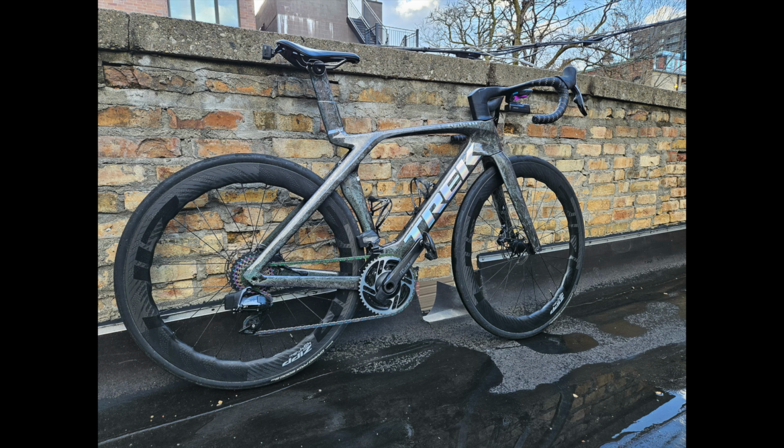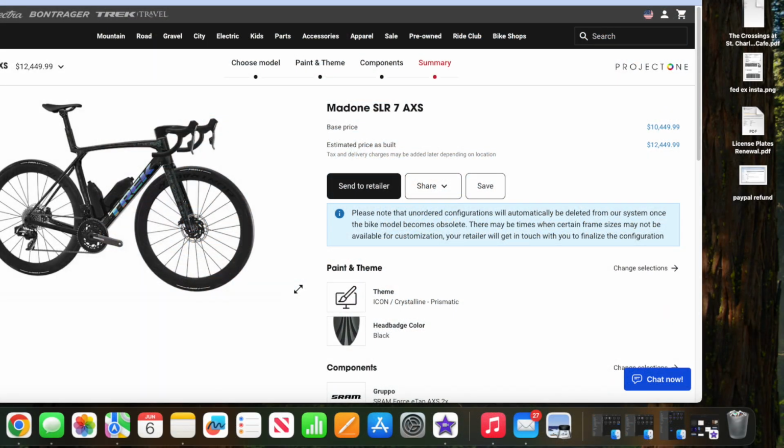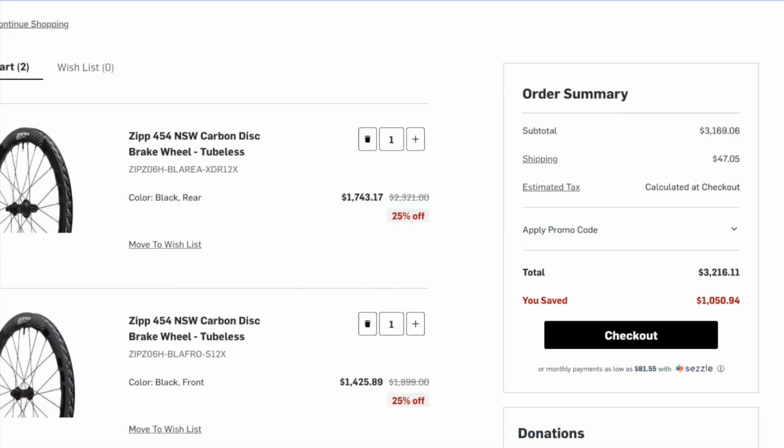And this dog is pretty dang fast. I enjoy it a lot. So next we're going to walk through all the parts and what a current bike would cost. So here's roughly the price for a brand new Madone SLR7 Axis with that same crystalline prismatic paint job. The paint job's actually gotten cheaper since the Gen 7. On this Gen 8 Madone, it's a little bit cheaper, but as you can see, $12,500.